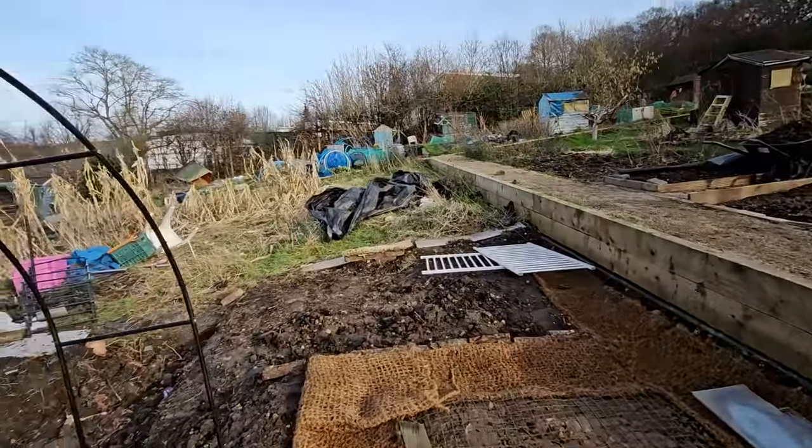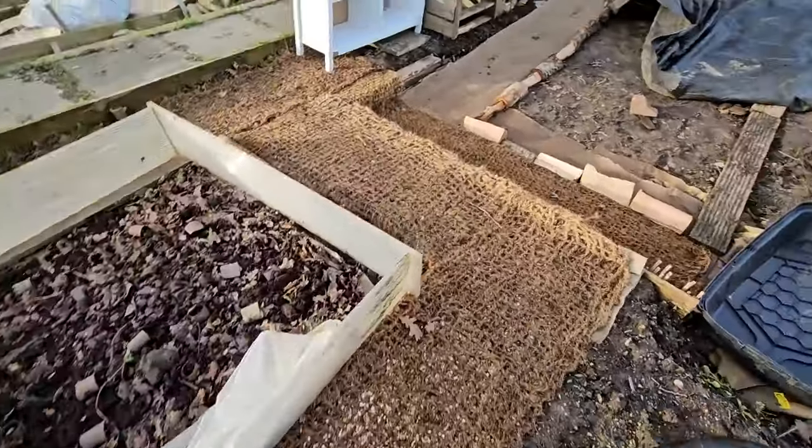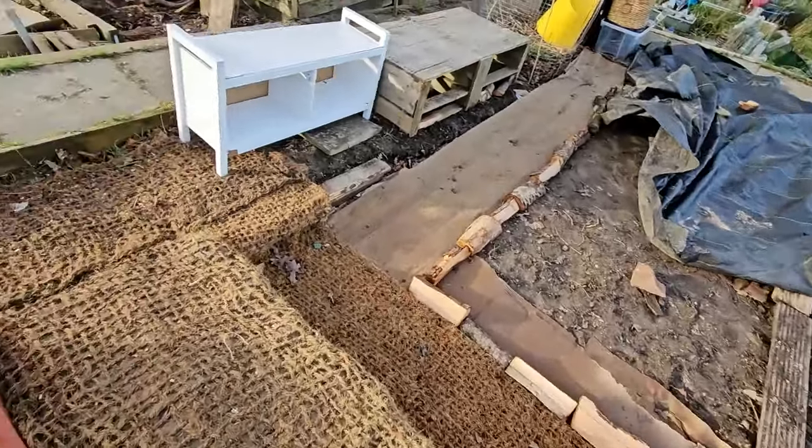I need to go claim my top back. Yeah, there's a lot of jobs to do today, but I'm going to try and just do a few and then see how it goes.